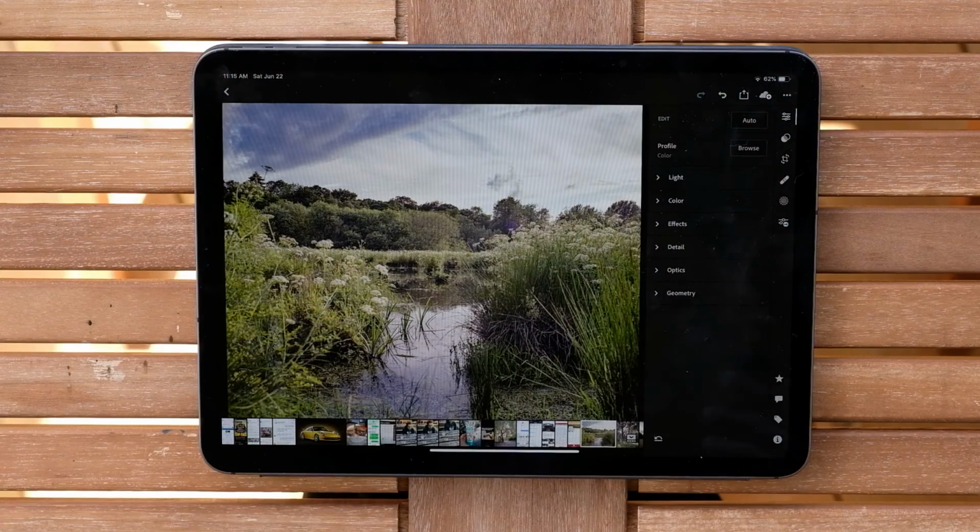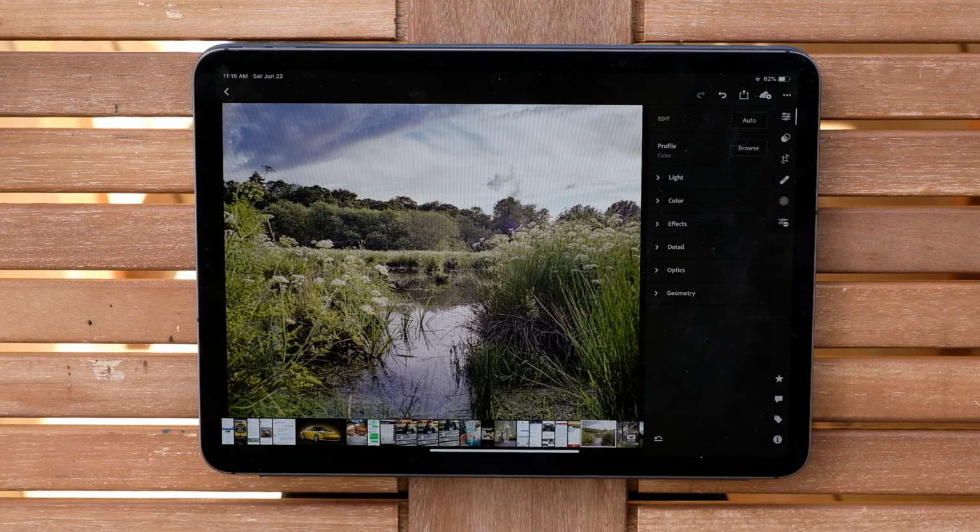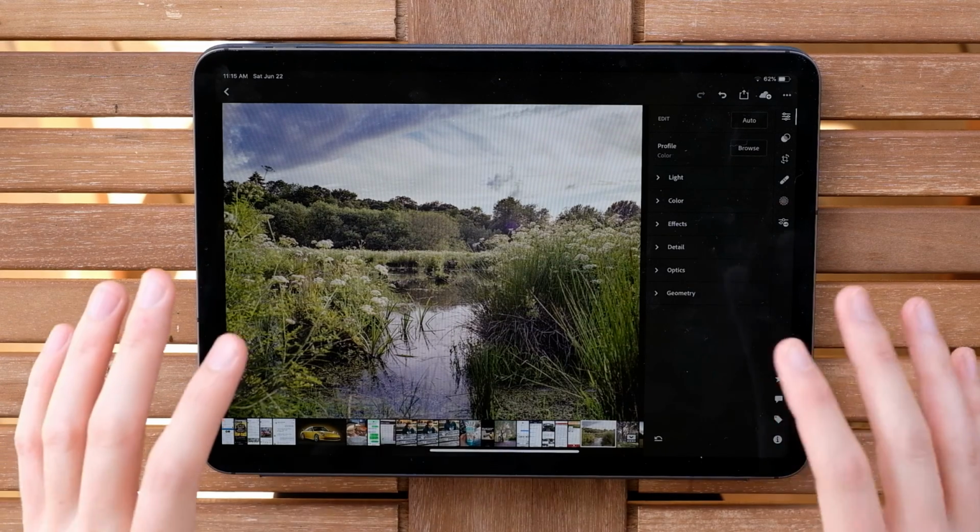You can sync presets, so the only thing is they have to be presets made for Adobe Lightroom CC, I believe.